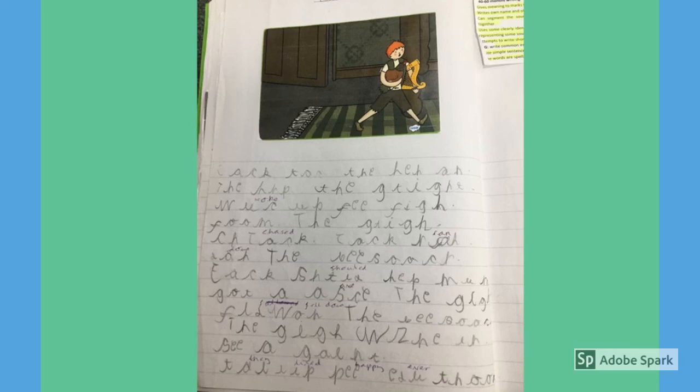And this would be the ending of the story that that child has written, and you can see some really good plausible attempts at some of those words. We don't expect the children to be able to write because accurately. It's a plausible attempt they're achieving.